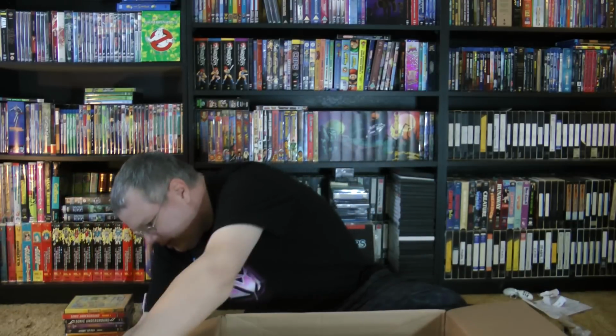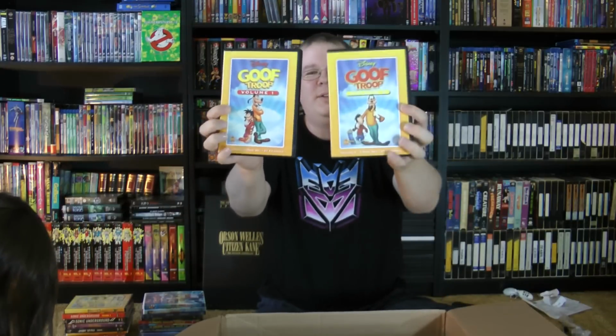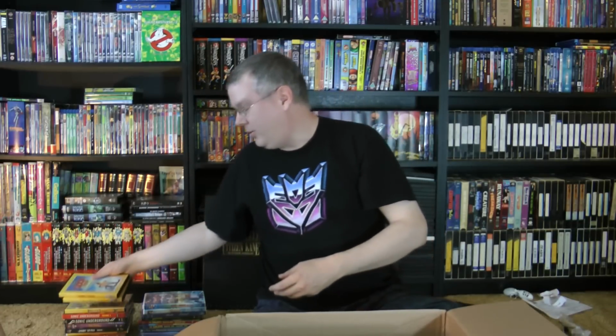Oh, here we go, and we have Goof Troop, Volume 2, and I think over here, yes, we also have Volume 1. So we got Volumes 1 and 2 of Goof Troop, there you go, which has never been available in stores, actually. This is a Disney Movie Rewards exclusive set. Very cool. This is one that I know, again, that Rosie and I will enjoy.